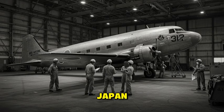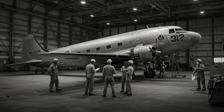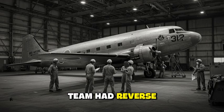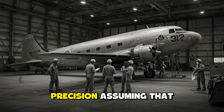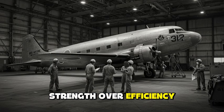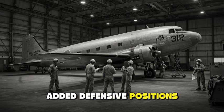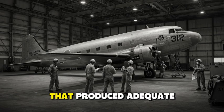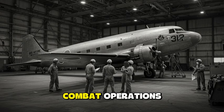The aircraft that Japan thought represented the pinnacle of American technology was actually American industry's most expensive failure. Matsumura's team had reverse-engineered every component of the DC-4E with meticulous precision, assuming that American design philosophy emphasized brute strength over efficiency. They had reinforced structures that were already overbuilt, added defensive positions that increased weight without improving capability, and installed engines that produced adequate power, but lacked the reliability needed for sustained combat operations.